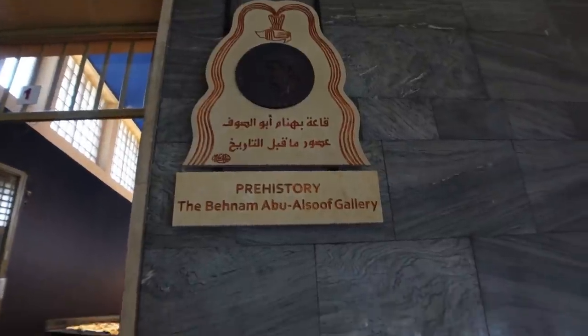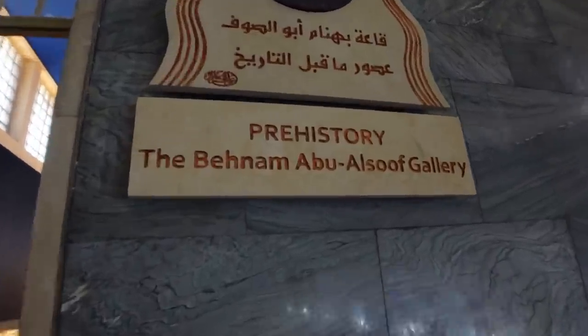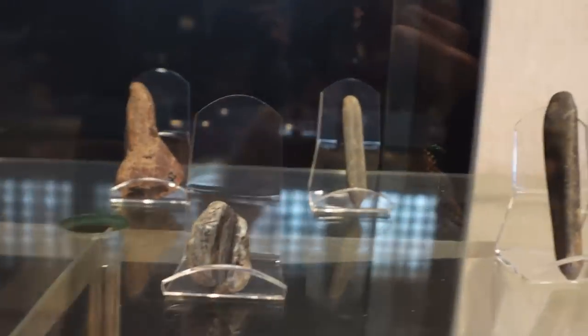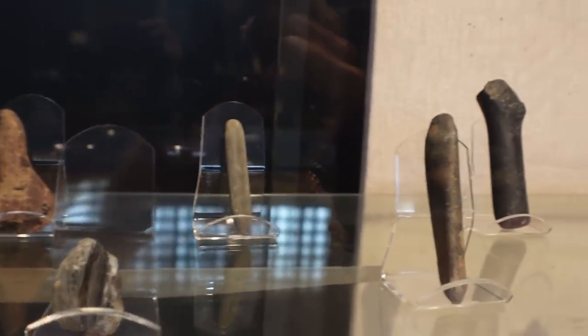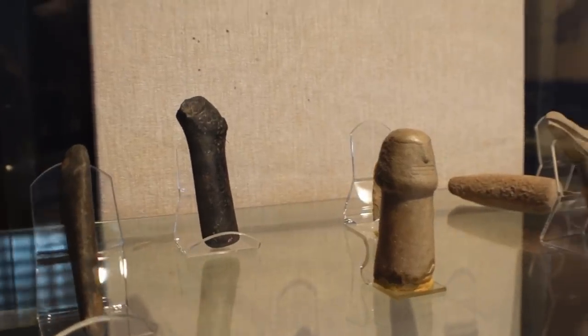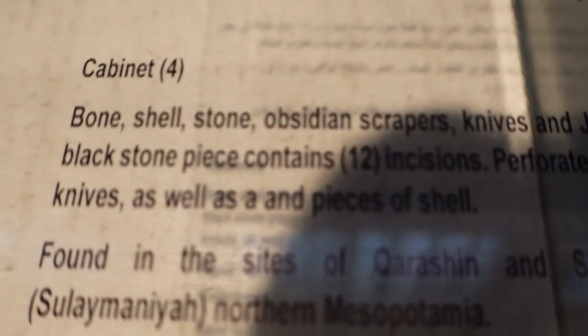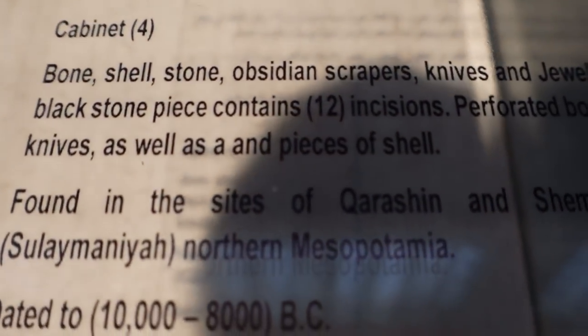I got in the Iraqi Museum, but you're not allowed to video. 1000 to 8000 BCE. This guy's giving me a really hard time here, spying on me. See that.